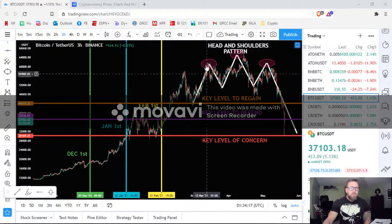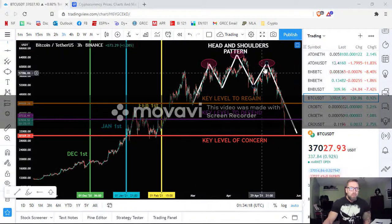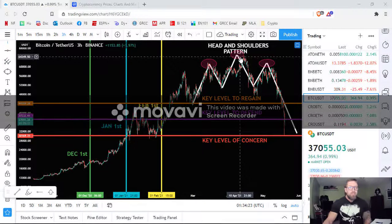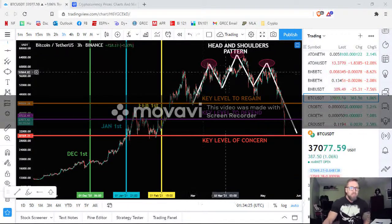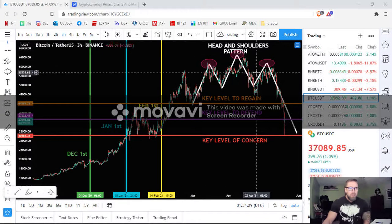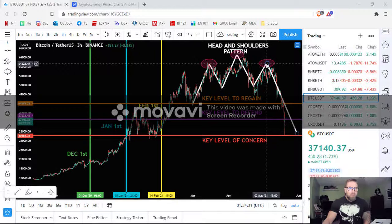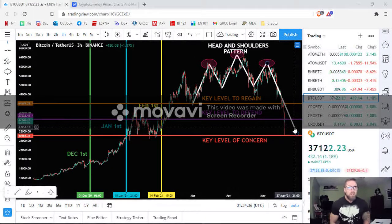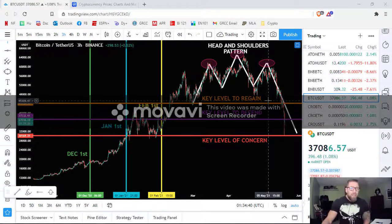I drew in a traditional head and shoulders pattern. Each one of these is the shoulders. There's the head obviously at the top. So this is what a traditional head and shoulders pattern looks like. Bounces around, goes up high, lowers, but then bounces up not quite as high, and then boom, drops down. This is accurate about 85% of the time. So we kind of had this coming.